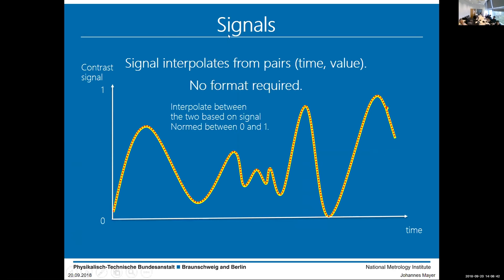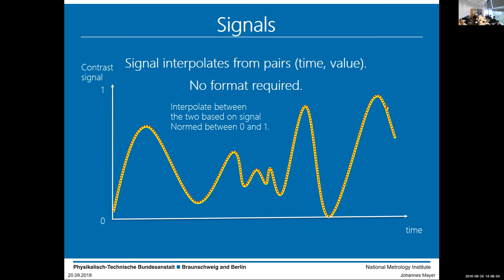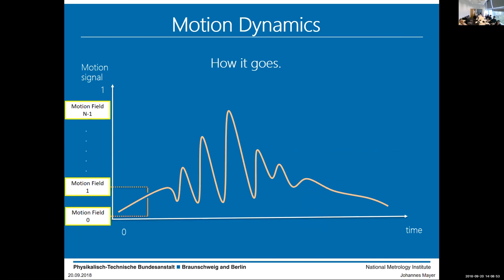And these signals that have been implemented are normed between 0 and 1. So what you have to do, basically, you just have to... let's talk about that later. And for the motion dynamic, it does the same thing.